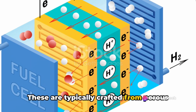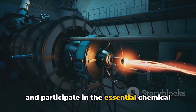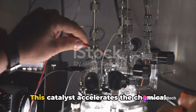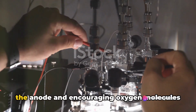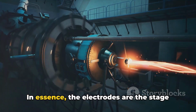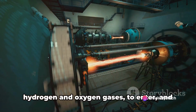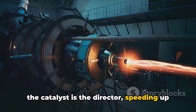These are typically crafted from porous materials, allowing gases to seep through and participate in the essential chemical reactions within the cell. A catalyst, often platinum, is coated onto the electrodes. This catalyst accelerates the chemical reactions, splitting hydrogen molecules at the anode and encouraging oxygen molecules to react at the cathode. In essence, the electrodes are the stage for the performance. The porous material is the backdrop, allowing the actors, the hydrogen and oxygen gases, to enter, and the catalyst is the director, speeding up the action.